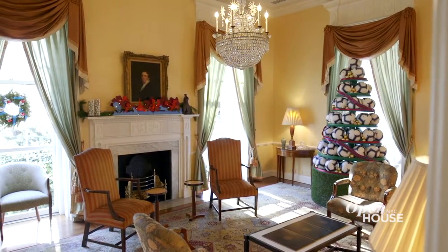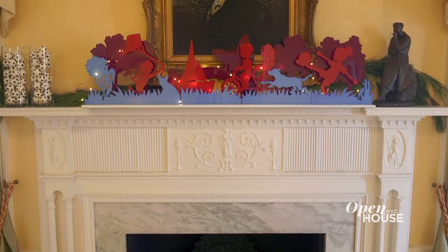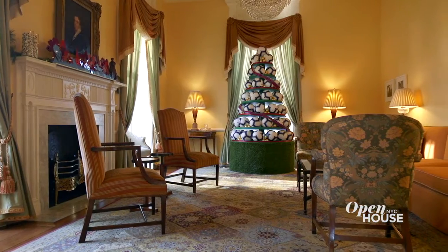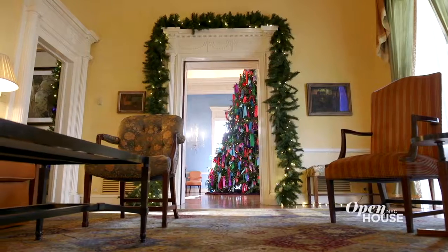Each mantle throughout the mansion is adorned with silhouettes created by artist C.C. Johnson. This one represents the success of turning Central Park car-free. It's important to me that everyone who walks through the house, whether they are 5 or 85, can look at the decor and feel a sense of joy and imagination, because that's what the holidays are all about.